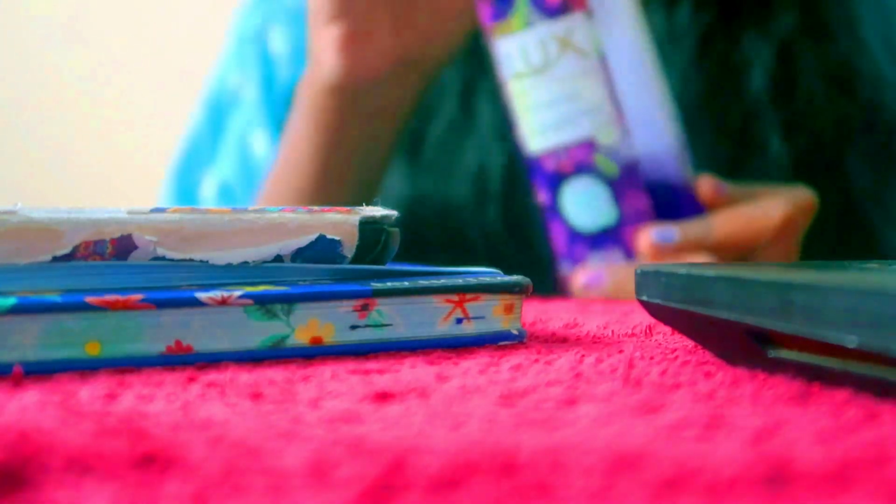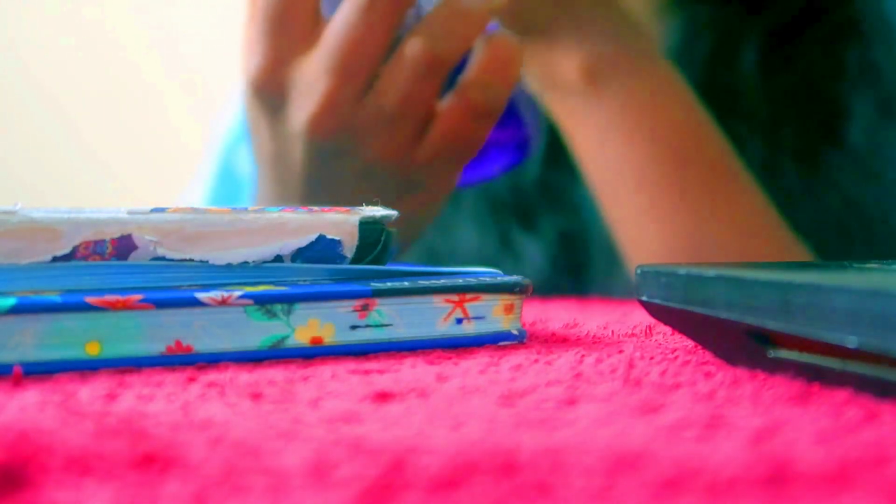Next favorite is this body wash from the brand Lux. It says new body wash, so I think it's sort of new, and it's black orchid scent and juniper oil. It's paraben free. It smells so good and I really like it.